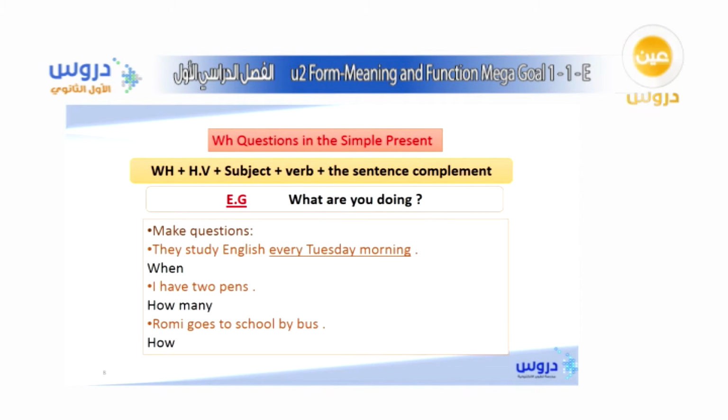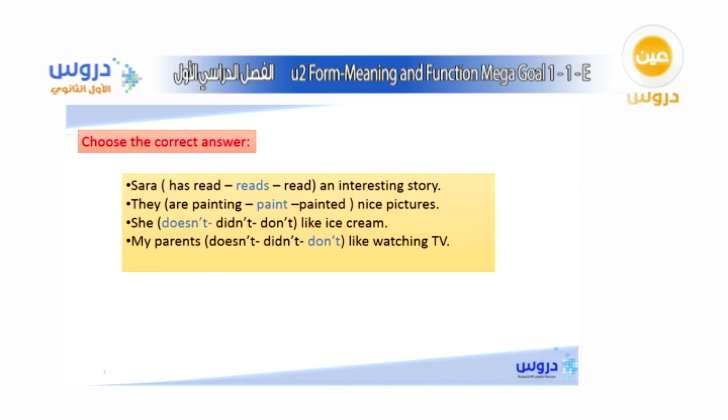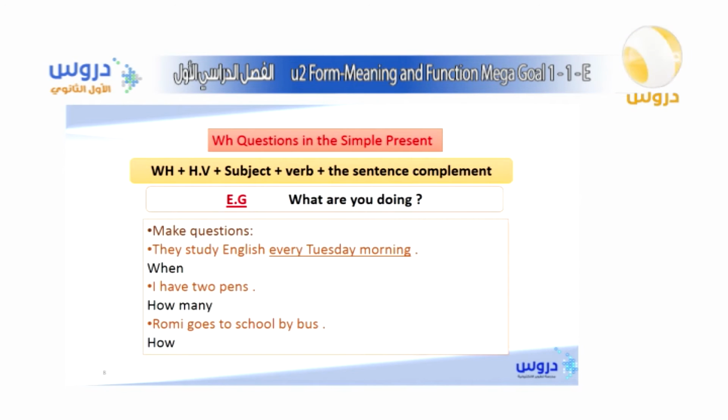She doesn't, yes, excellent. She doesn't like coffee. Yes, wonderful. But here you have to write full form, okay? Or write by short form and add apostrophe and delete the O letter, okay? Like this one, here we have doesn't, by writing at the top apostrophe, like this, okay?